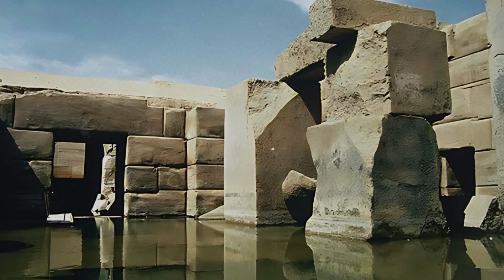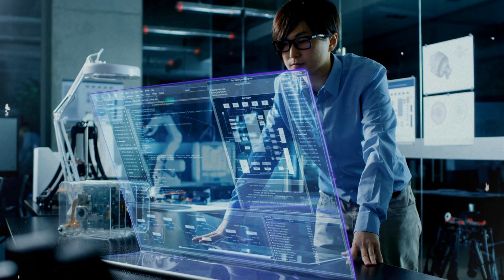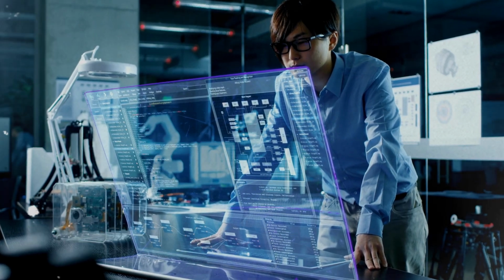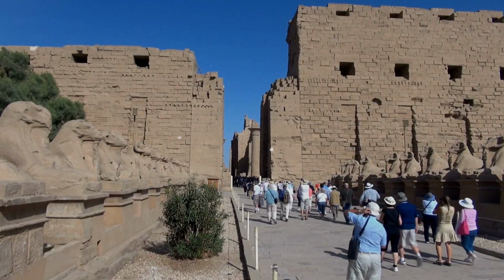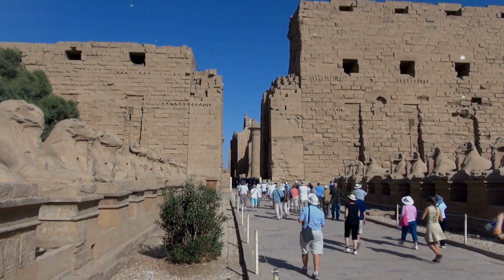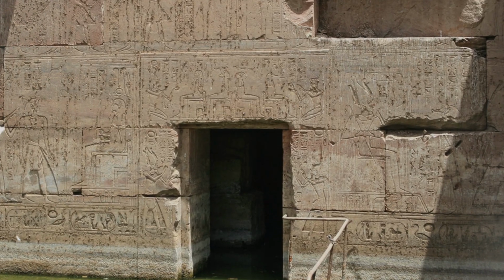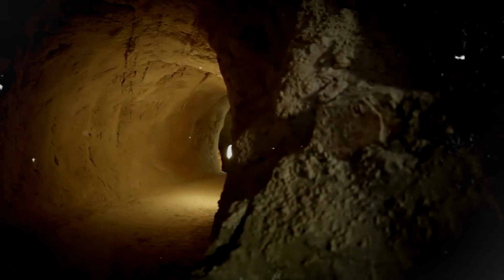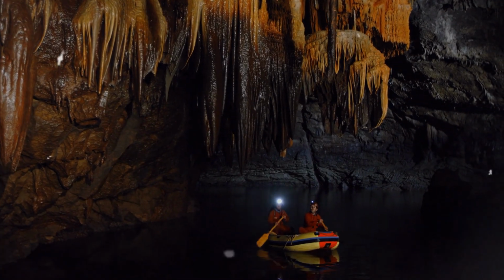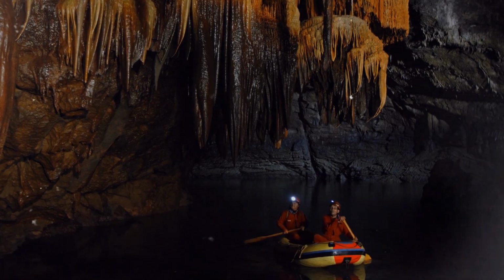One of the most fascinating aspects of the Osirion is its underground nature and the constant presence of water. Using modern seismic technology, researchers have discovered that the structure extends at least 50 feet below the current floor level. This suggests that what we see today is only the topmost part of a much larger construction. Seismic tests have also indicated the presence of hollow chambers deep within, hinting at hidden secrets waiting to be uncovered. The prospect of what lies inside these underground chambers is thrilling. However, archaeologists are hindered by the water that continuously refills these depths, making it impossible to pump out.